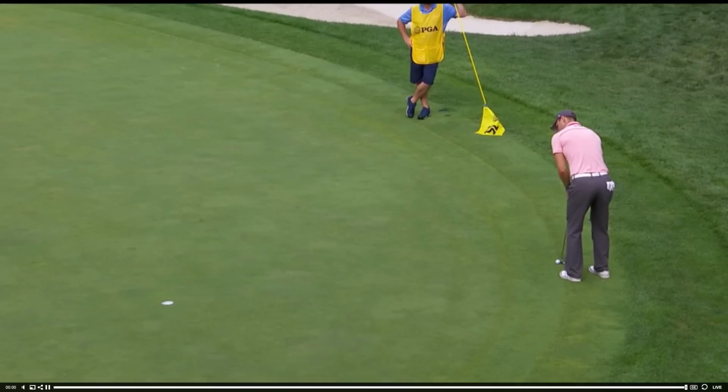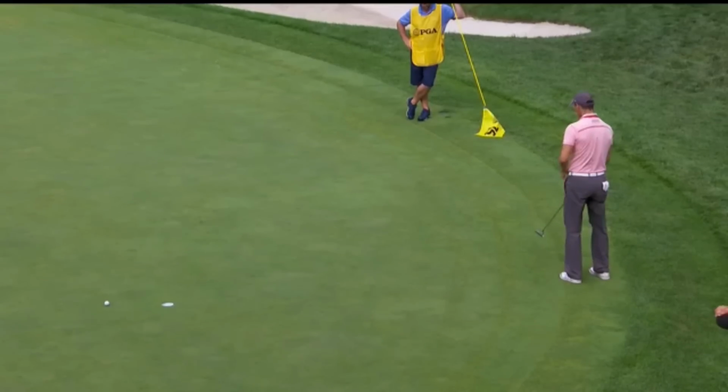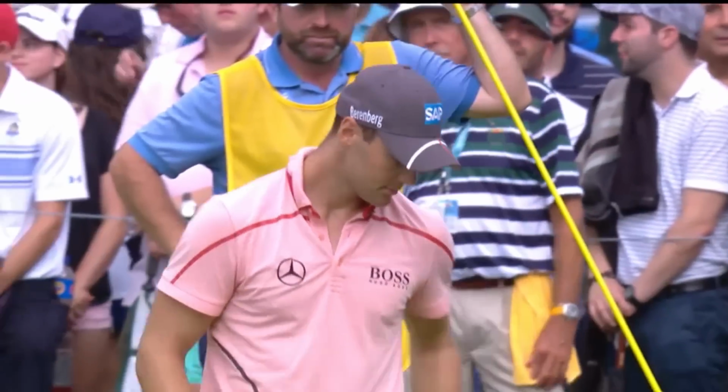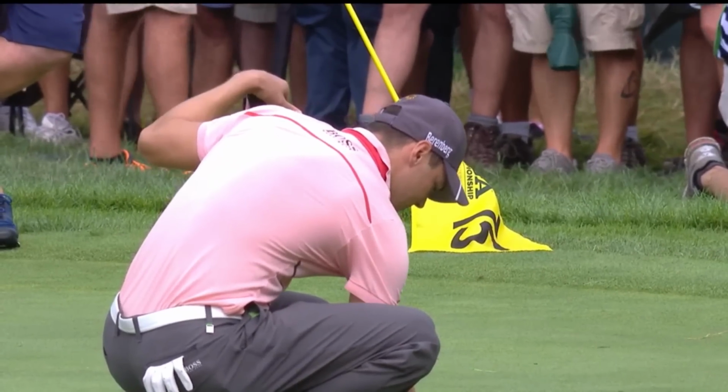Kaymer to get to 8 under. It bubbled. Oh. Did it bubble offline? It wasn't far off. Another good roll. He seems to have plenty of confidence in the stroke right now.